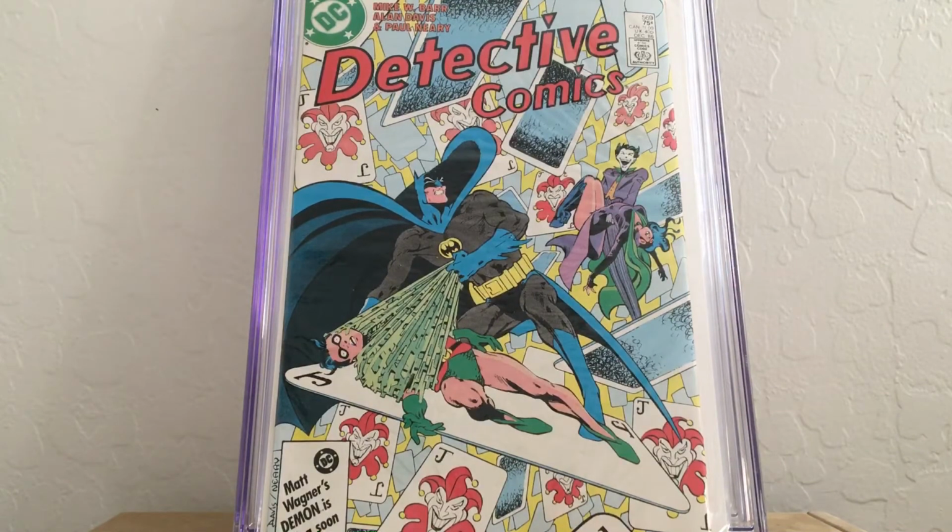First up is Detective Comics number 569. To me, this is just a quintessential comic book cover. It's Batman, it's the Joker. Well, first off, it's Detective Comics number 569. It's a great cover by Alan Davis and Paul Neary, a great combo.